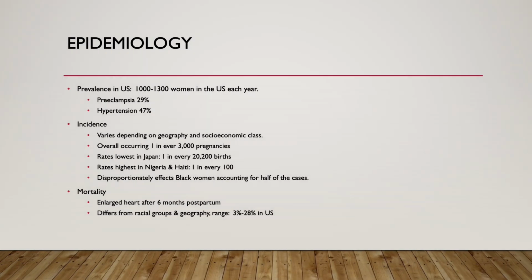The prevalence of PPCM in the U.S. is about 1,000 to 1,300 women each year. Based on some studies, it's been suggested that hypertension and preeclampsia correlate with the predisposition. And then looking at the incidences, it varies depending on geography and socioeconomic status. Overall, occurring 1 in every 3,000 pregnancies.